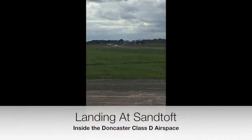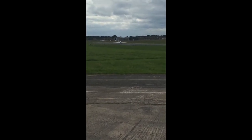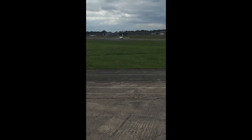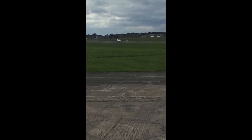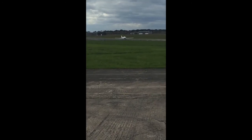Here we are taxiing back down 05 after landing on 23, and in a moment you'll see some trees on the right, which if you ever fly into Sandtoft, which is a great place by the way and very friendly people, causes no end of entertainment in terms of crosswind.